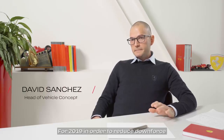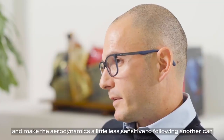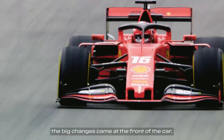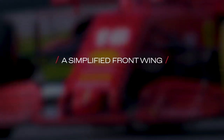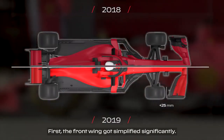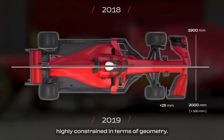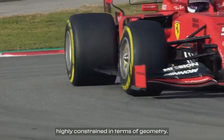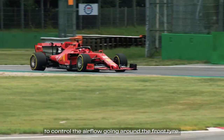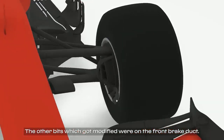For 2019, in order to reduce downforce and make the aerodynamics a little less sensitive to following another car, the big changes came at the front of the car. First, the front wing got simplified significantly. You would see all the end plates became far simpler and in terms of geometry, more or less prescribed, highly constrained. The wing became a bit wider, such that it's a bit easier to control the airflow going around the front tire. The other bit which got modified were on the front brake duct.